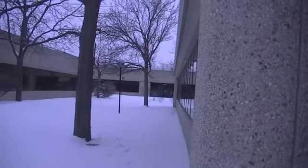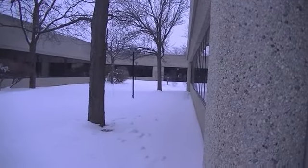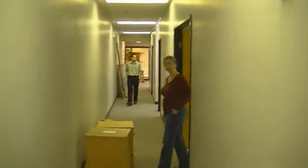And this is kind of like the atrium area. There's a park for smoking and picnic benches down in that area too. And then we're going through the back hallway.